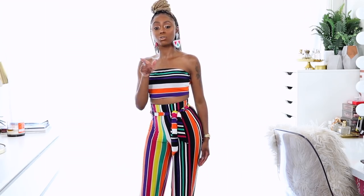Overall, this fits really well. I think it's cute, and I will definitely be wearing this summer. Look what it does to your waist, girl. It just pulls everything in and gives you that summer 18 waist that you didn't even work for.